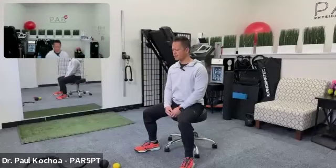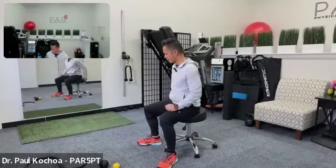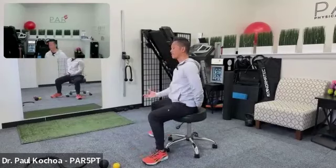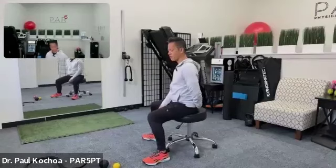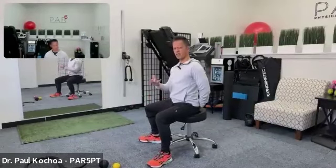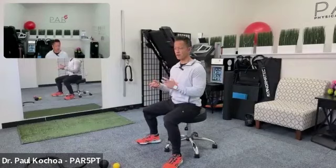And then I would like to see if we can get into strengthening that rhomboid muscle. So that rhomboid muscle that we just worked on, we want it to be strong and be able to work for a prolonged amount of time so it doesn't go into spasm because it's weak or overused, okay?